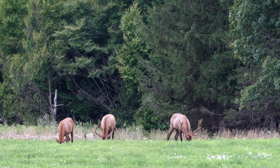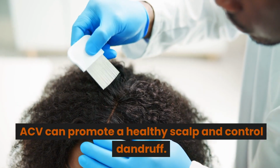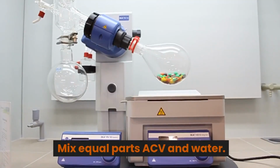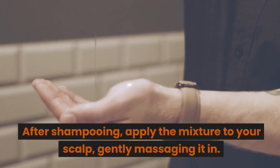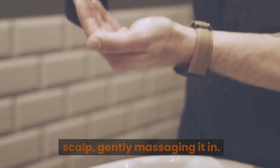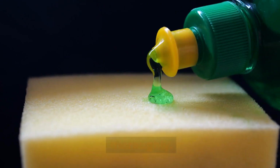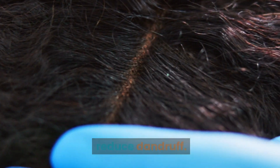Number 18. Scalp health and dandruff control. ACV can promote a healthy scalp and control dandruff. Mix equal parts ACV and water. After shampooing, apply the mixture to your scalp, gently massaging it in. Leave it on for a few minutes, then rinse thoroughly. Regular use can help balance scalp pH and reduce dandruff.